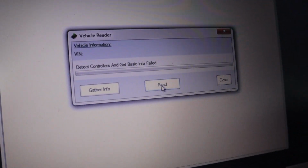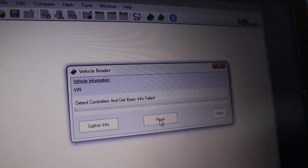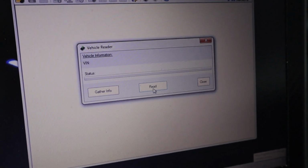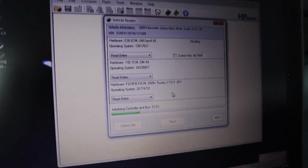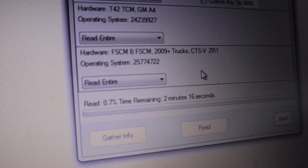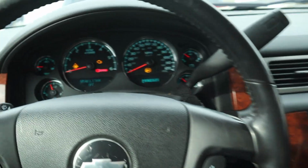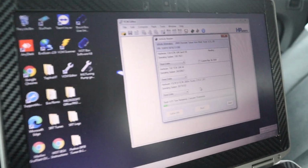Oh, okay. Info failed. I guess I'll just go mess myself then. Let's try this again. Ah, we're in there. Truck's doing all sorts of crazy stuff now. But we're in.